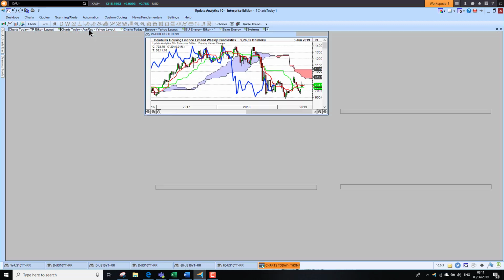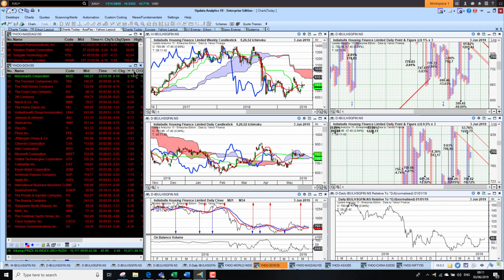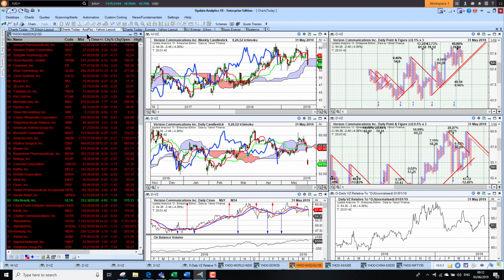Looking at the stocks themselves, on Friday in the Dow we had only one stock up, that was McDonald's. The worst performer was Verizon, down 4%, but pretty well everything selling off across the board. Cisco, Apple, we're seeing really big moves to the downside. So the markets are now entering some quite serious sell-off territory.